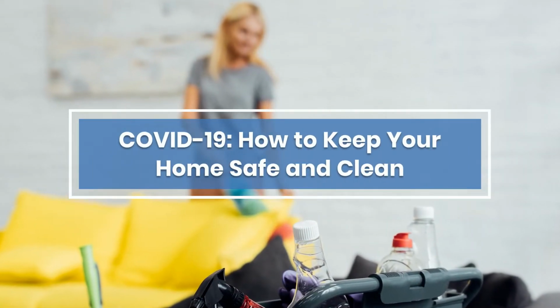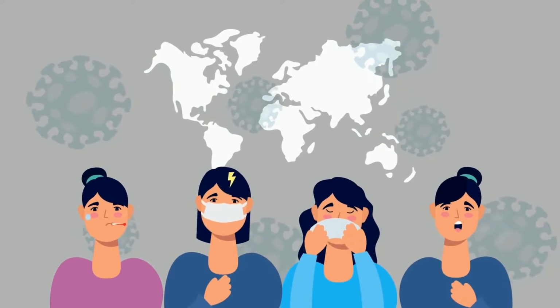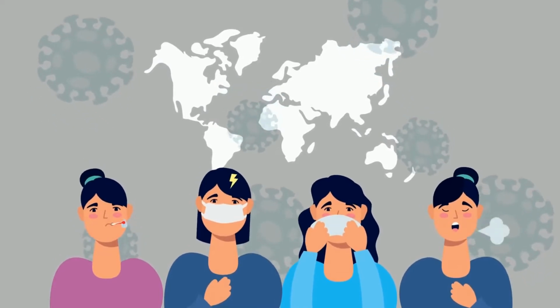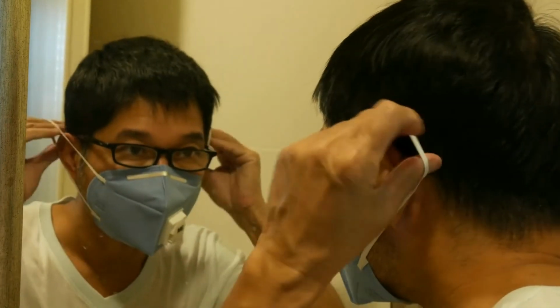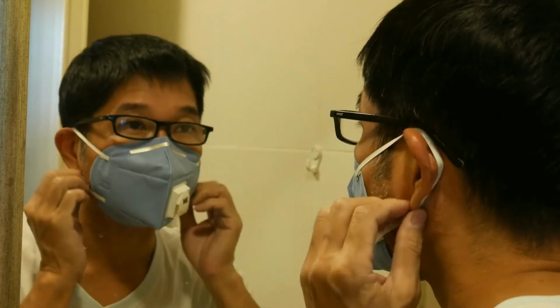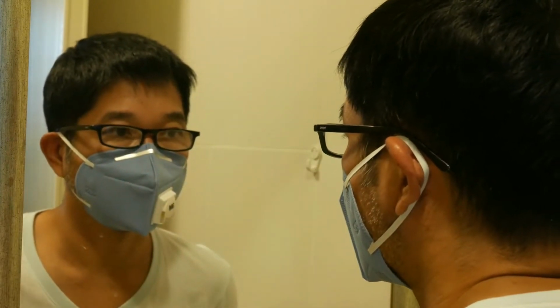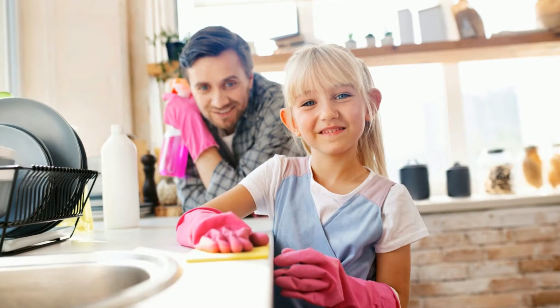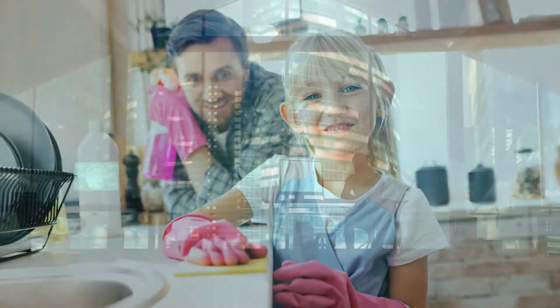COVID-19: How to keep your home safe and clean. Coronavirus, or COVID-19, is now recognized as a worldwide pandemic, with many countries declaring national emergencies. And while we would urge you to keep a cool head and avoid panic at all costs, the situation does call for being extra careful in your daily activities. Additionally, you'll also want to minimize the chance of exposing yourself and your loved ones to the virus by keeping your home as clean as possible.